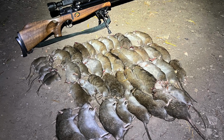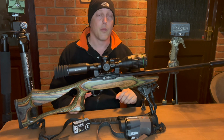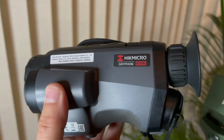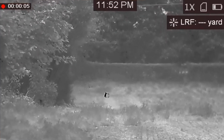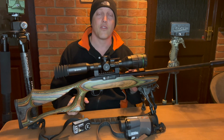But tonight I have put the Alpex scope on my .22 LR because we're going after rabbits. I'll be spotting using HIKMICRO's GQ35L spotter with its built-in laser rangefinder. Very handy for confirming those distances. I expect to be shooting rabbits somewhere between 60 and 100 yards. So I've sighted the rifle in at 70 yards.